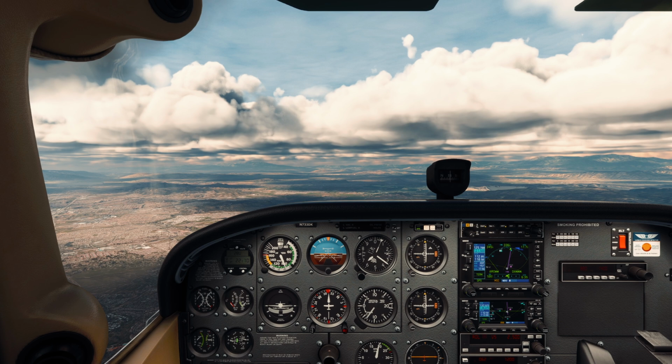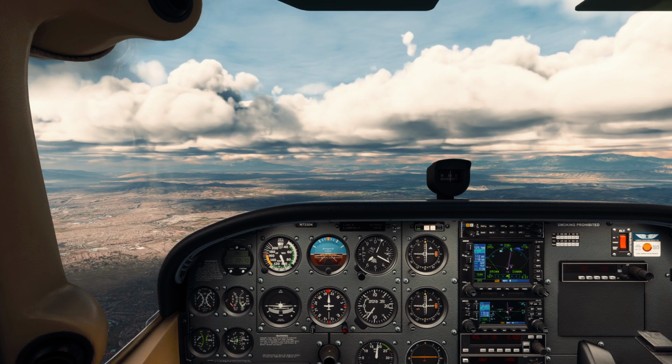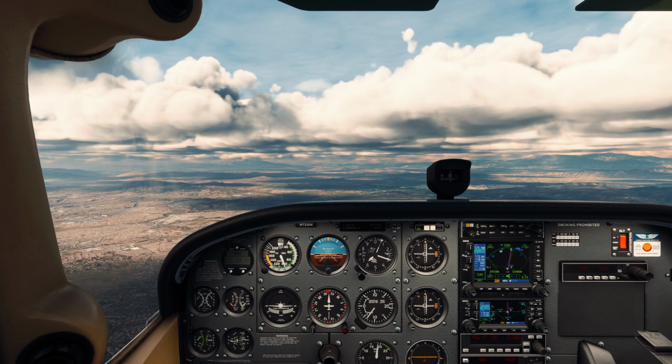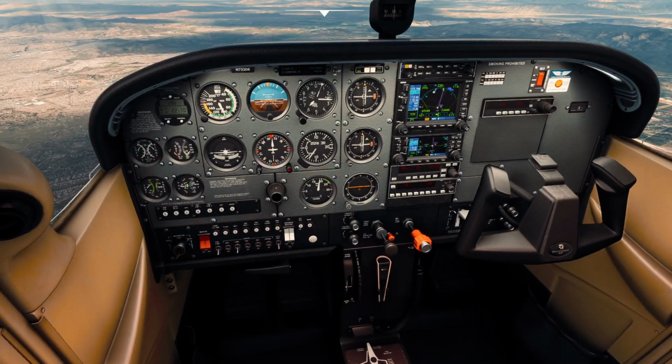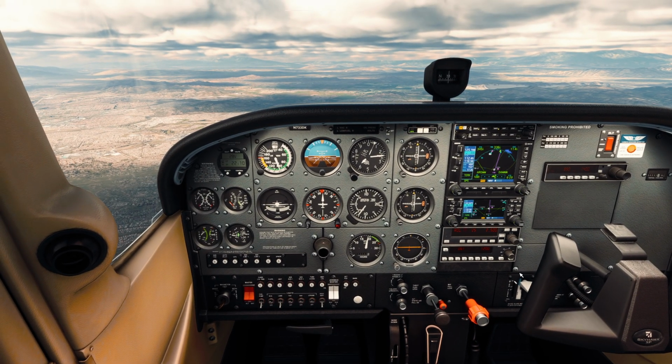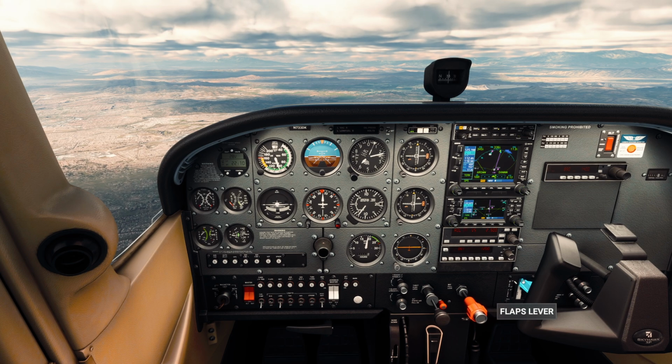And since we're descending, we'll go ahead and turn our carb heat on. We'll reduce our power. It's around 1,800, so you don't want to go too fast. And since we're descending, we're going to go ahead and increase our mixture.